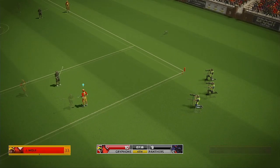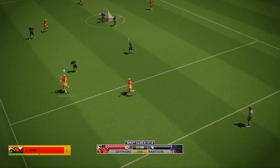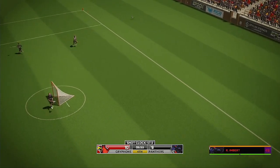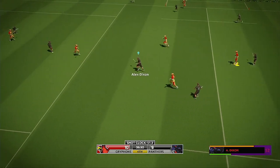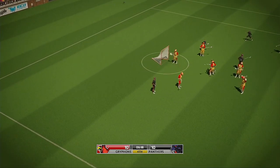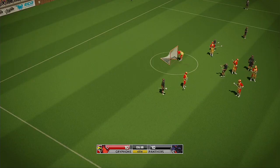Well, that's dicey stuff in their own defensive zone. Red ball. Ball side left. Takes the shot. Saved by the goalie. The home team get a chance now. Dixon. Ball top center. Shoots. Scores. The home team bring it level. That's his second today.